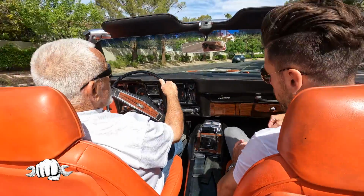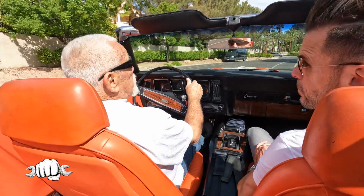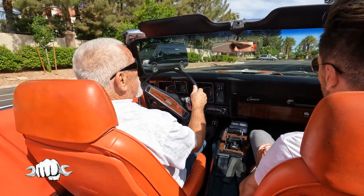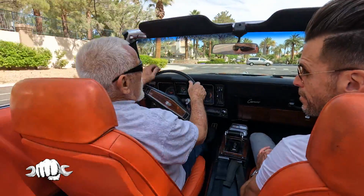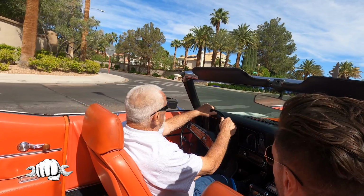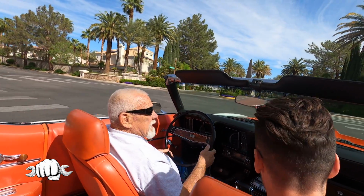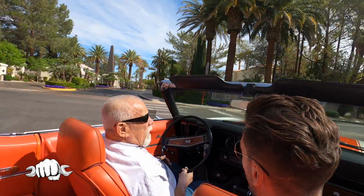No. It's not a power top. And it's not that big of a deal. I've had power tops and power top is nice, but this way here you don't have to worry about the lines breaking or anything, and replacing the lines and all that fluid. But it's not that hard putting the top up at all.